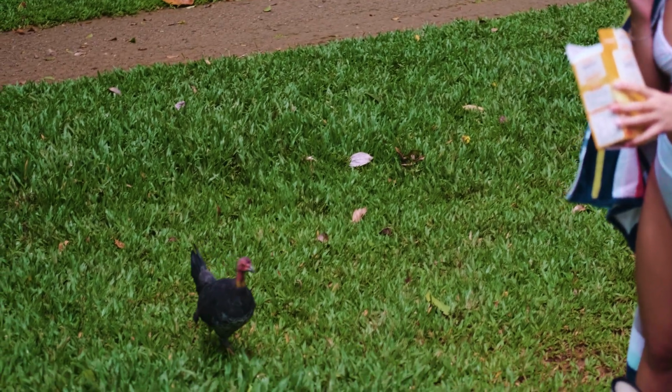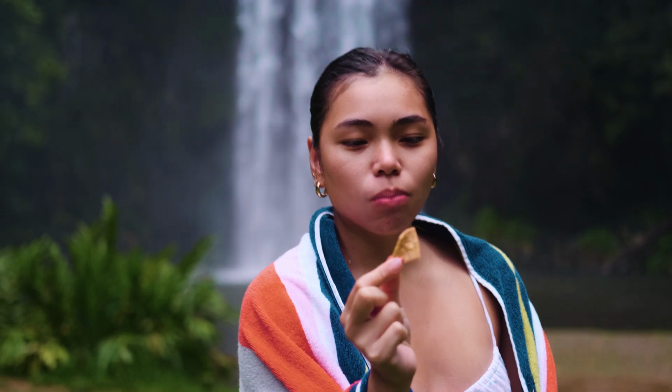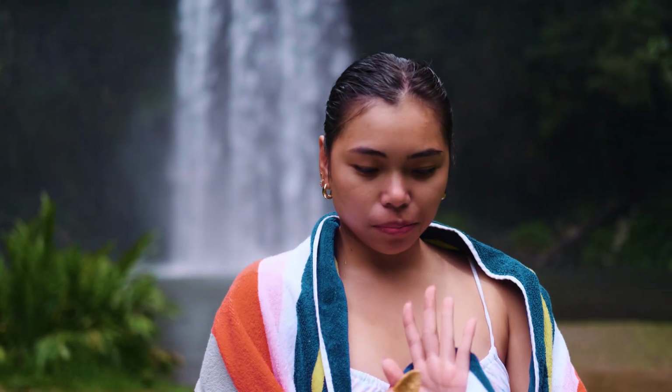Oh, hide the food, sis. How do you like the food? Yummy? Quick snack as we chill at the waterfall.